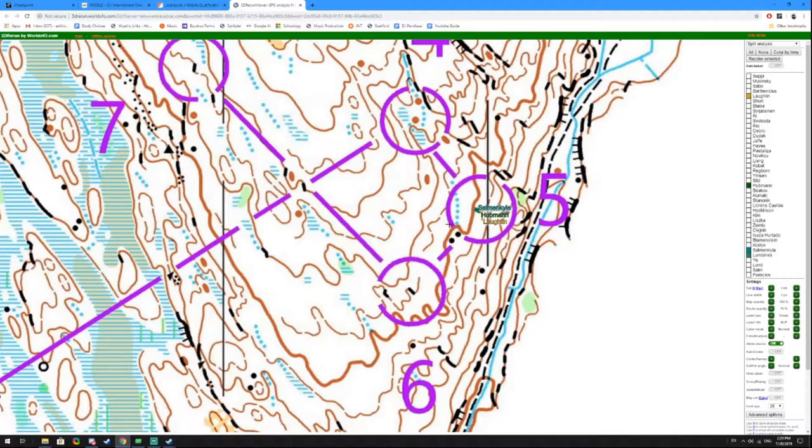So you do have these rocks kind of on the line guiding you in, but I think you have to be pretty confident on your compass on a control like this, because you don't really have much of anything really guiding you into this control.